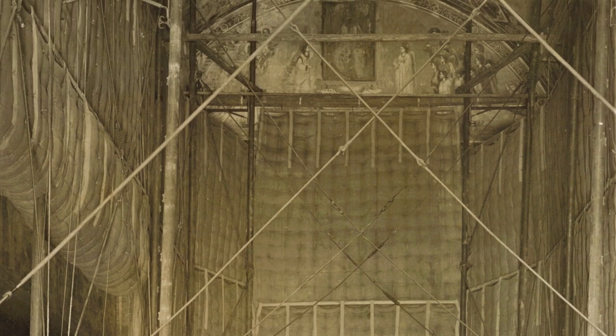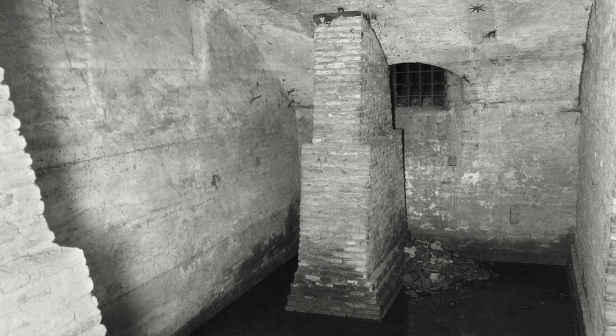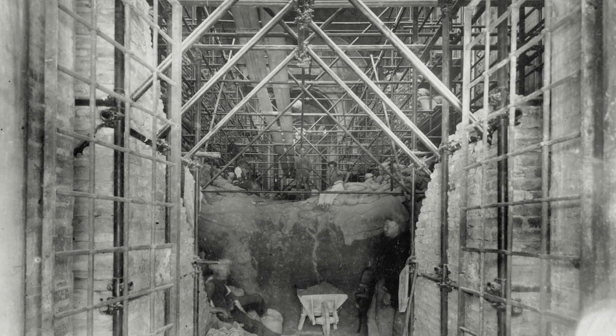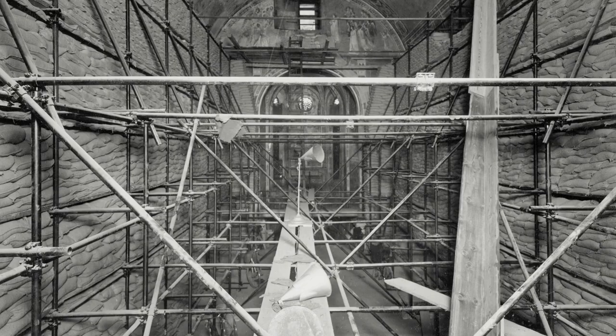During the Second World War, 8 new walls had to be built to bear up the vault of the crypt. These counteracted the weight of the thick layer of sand packed onto the floor of the chapel in order to minimize the effects of any possible explosion.